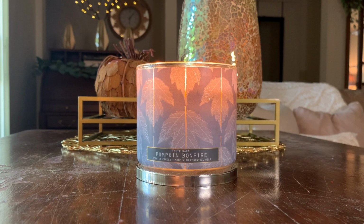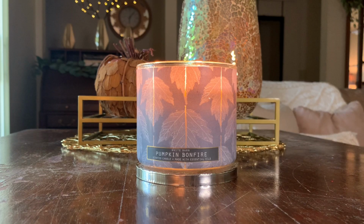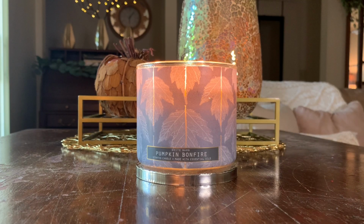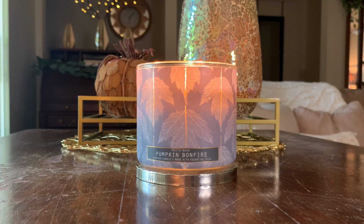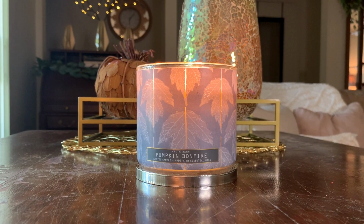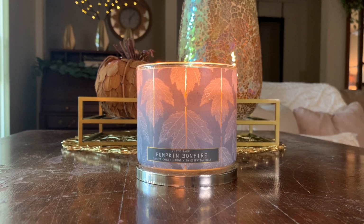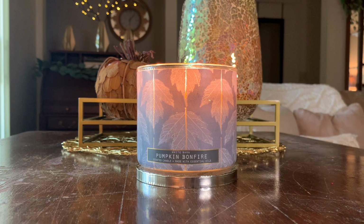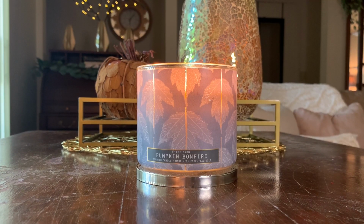It's more so just like a smoldering warmth, I guess, is the best way to describe it. This candle to me is kind of the epitome of just a cool fall evening. Very warm, very inviting. This is most definitely a cool weather candle. I won't be burning this one again probably until like late September. Cool weather, kind of fall, crisp nights. That's what this candle smells like.